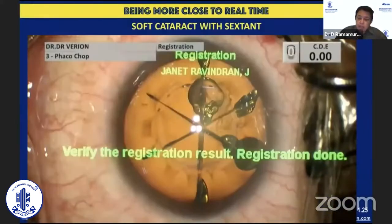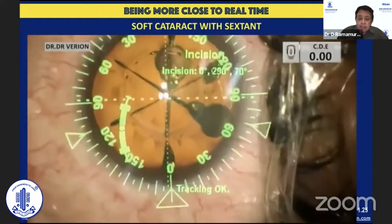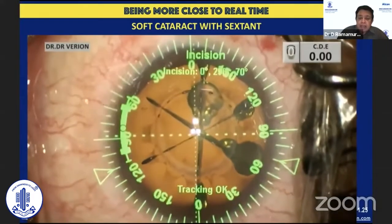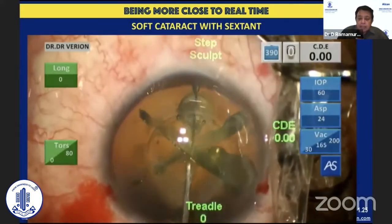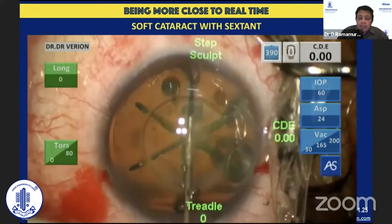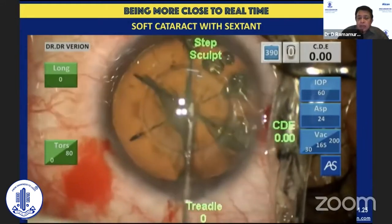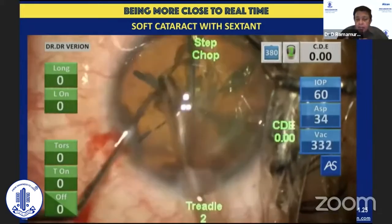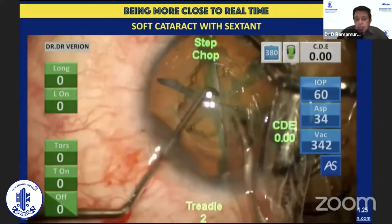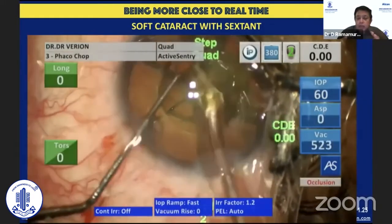Now, going on to certain videos where I've incorporated the active sentry. This is a simple case of a soft cataract, and you will find that it's already been lasered. The segments have been created, and you can see the capsulorhexis being picked up by the down-up technique. What I do in these cases is essentially hydrate through the central incision. I find that when I do this, the nucleus segments automatically separate, and hardly any chopping is necessary, especially in these soft cataracts. It's a big help to have the nucleus completely segmented into small pieces.